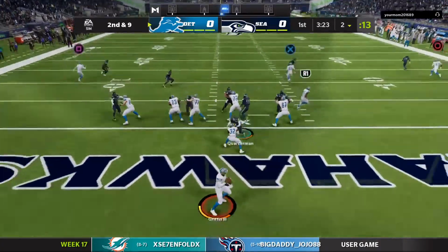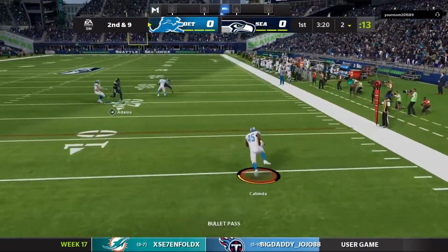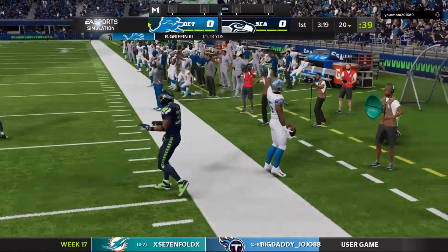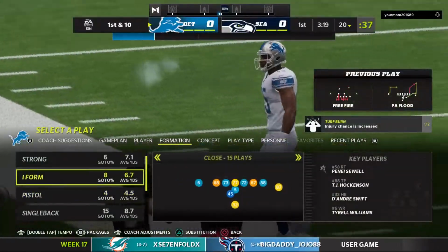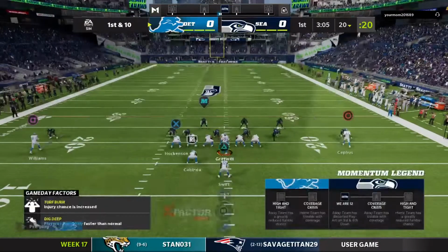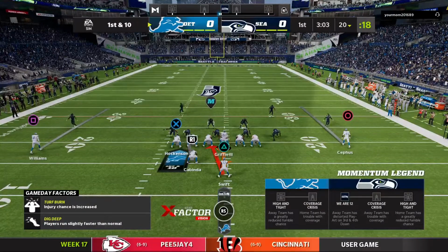Now Griffin back into his end zone. He's got a man. It's his fullback. And right around the 20, he'll head out of bounds. First down for the Lions on a nice pickup of 18 yards. Hold on a second. Was that the fullback? That was the fullback.